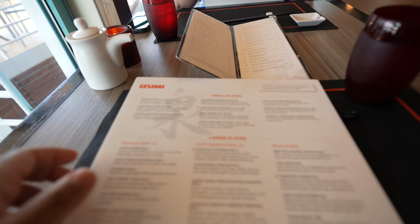On other ships, Izumi has a hibachi part where you have the different tables, and you get the butterfly shrimp, all that jazz that you love with hibachi restaurants. They don't have that here. So it's just a straight up Japanese restaurant. So let's go ahead and take a look at the menu.